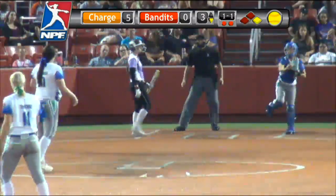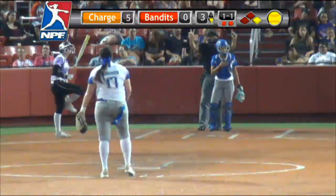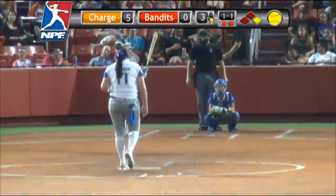1-1 pitch catches the corner. Vicky Galasso on deck, hoping to get an opportunity to extend the inning here as the Bandits try to get off to Schneid.